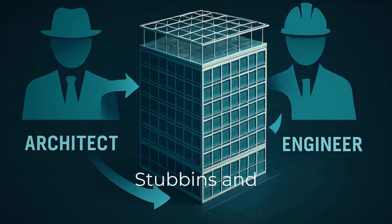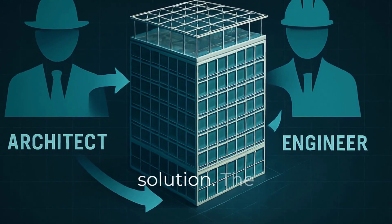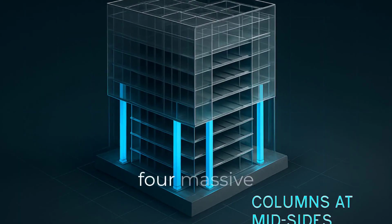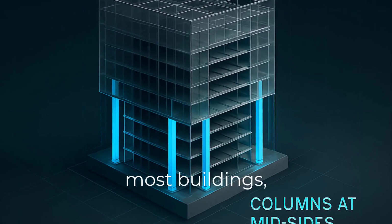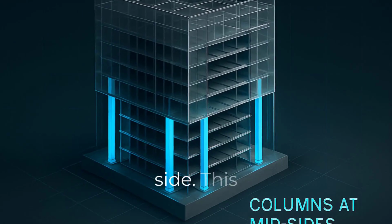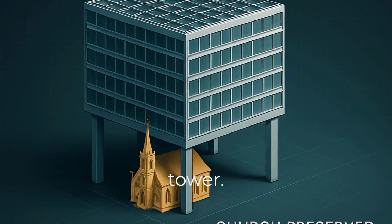Architect Hugh Stubbins and structural engineer William Lemessurier proposed a bold solution. The skyscraper would rise on 4 massive steel columns, not at its corners like most buildings, but at the center of each side. This design allowed the church to remain in place beneath one corner of the tower.